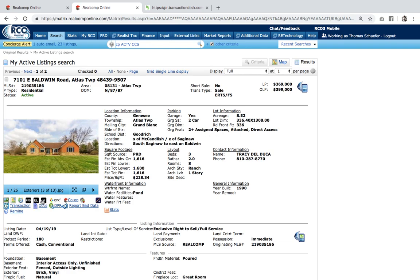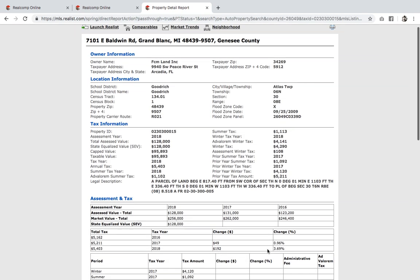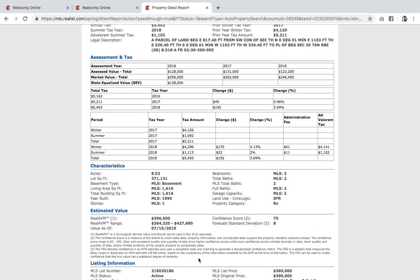My next step is I do my quick estimators. This is what appraisers do, because they get on the MLS, and this is how they figure out, before they do all their homework, where this property is sitting in the big picture of things in the area. So I got a range from 364 to 429. So basically, a lot of agents will just come in here and say, okay, this is our list price. That's not always the case.